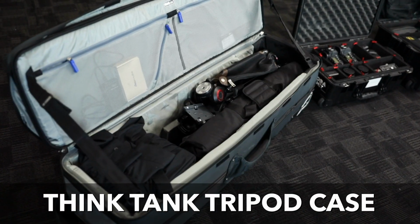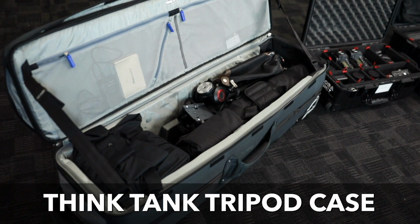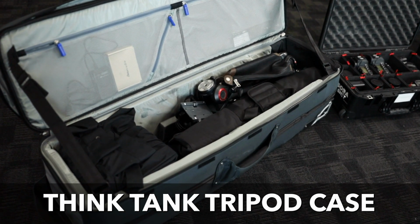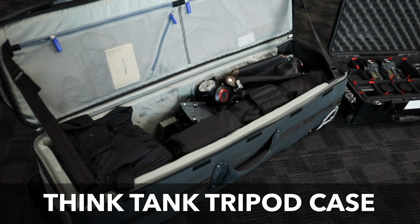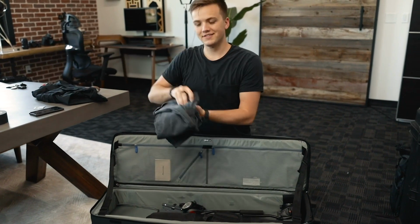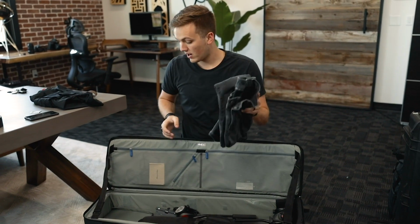And my last bag is my ThinkTank tripod case, aka my sticks bag. This is a long bag that is super padded that I use for all my sticks. My tripods, my tripod heads, my monopod, my light stands, all go in this case. And there's usually enough room to put my clothes and toiletries for when I travel inside there as well.